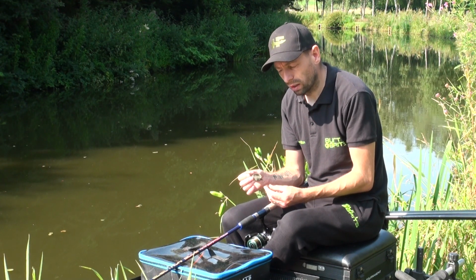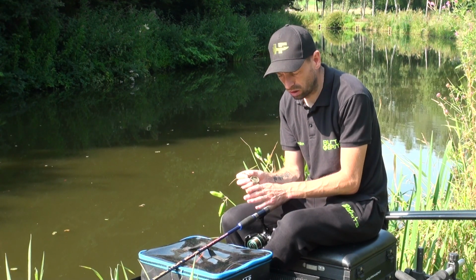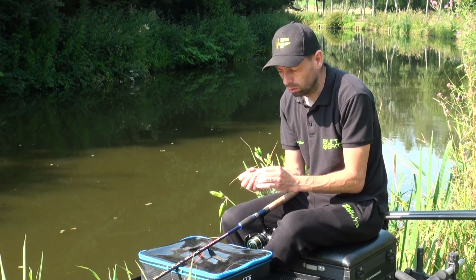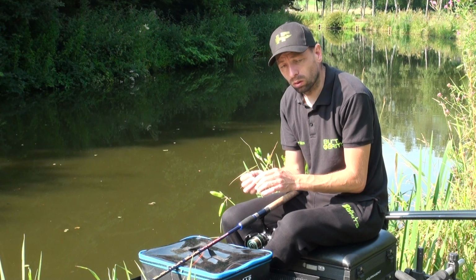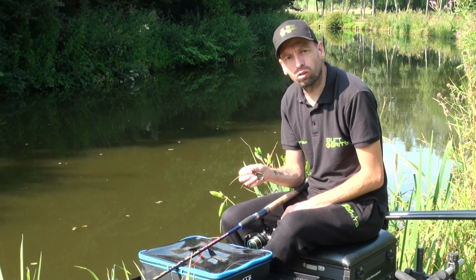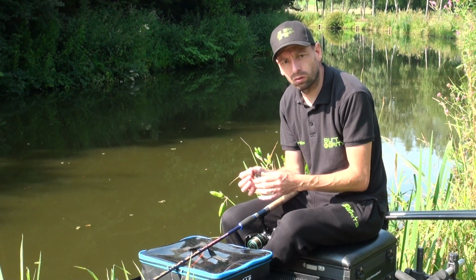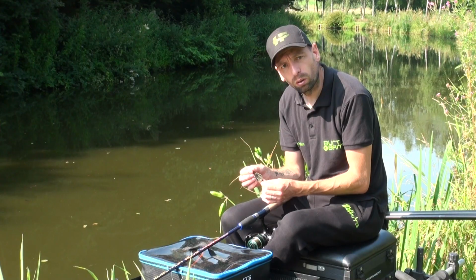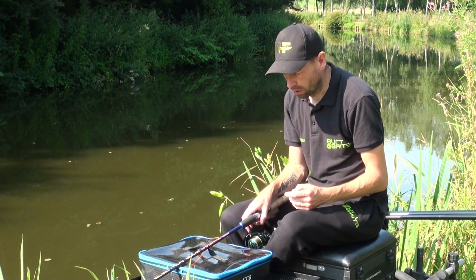So the length of hook length in normal circumstances, I do change depending on what fish I'm catching. But generally speaking, always for here, for border fisheries, it is the 4-inch hook length. So just make sure, if you're doing it on the Match Lake here or anyone else with border fisheries, you still abide by that rule for the moment. Okay, so that's what I use in terms of the feeder setup.